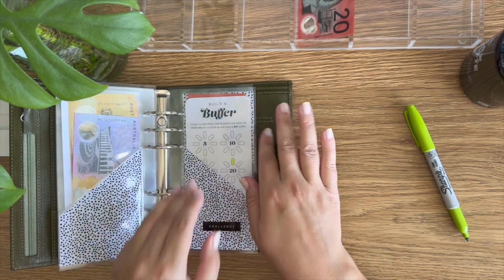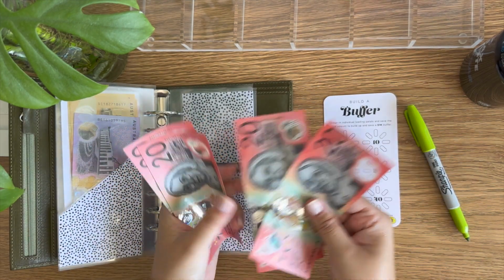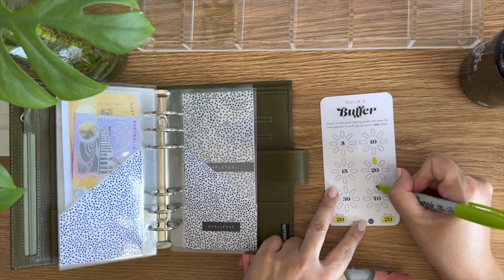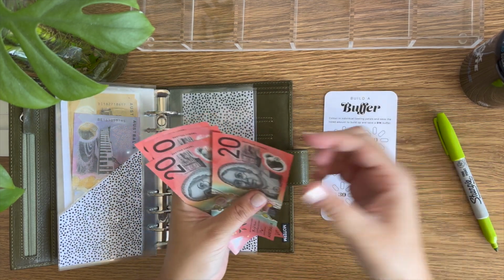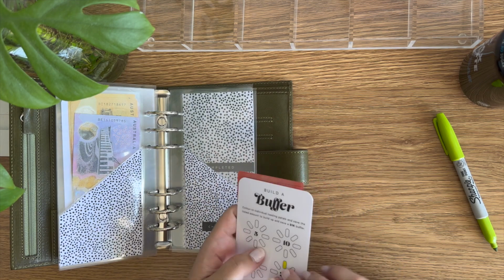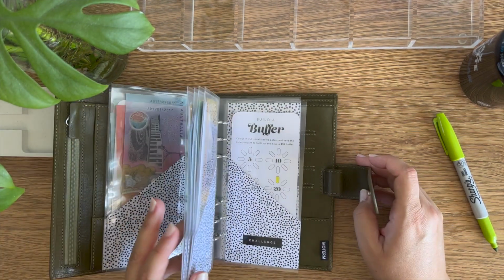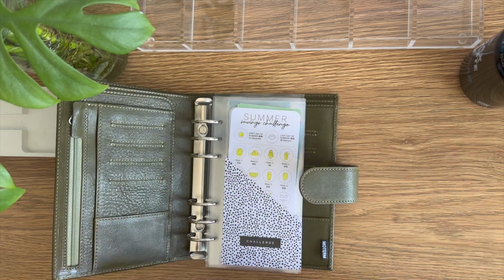And then lucky last is my builder buffer. And builder buffer is going to get the 40. So let's color in one of these 40s. Crazy. We've already got $100 and I only started this like 2 weeks ago. That's crazy.